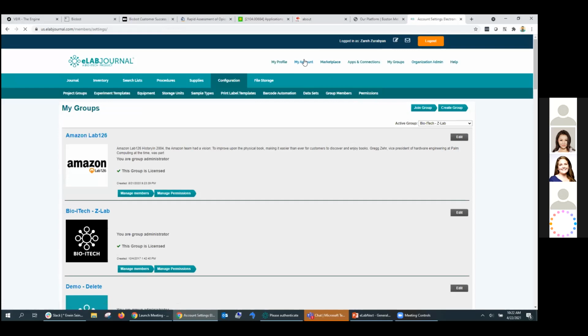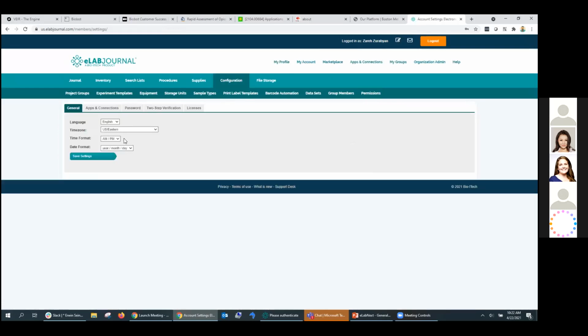Some of the basic stuff, trivial stuff like setting up your language, time zone, time format, date format. The only reason I'm not saving a breath on this, because it does seem trivial, is that this system is continuously encouraging you to standardize everything that you're doing. And this is really the first attempt of that: okay, what kind of a date format are we following in the lab?